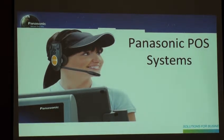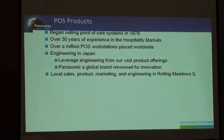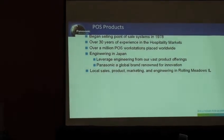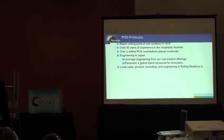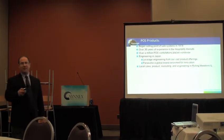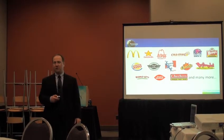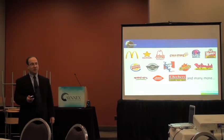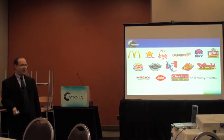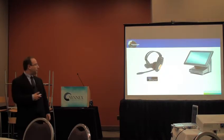Transitioning into POS systems. Panasonic has been in the POS business since 1978. We have over 1 million of them installed. So we're not new to POS, although this may be the first time you're hearing about it from us since we've combined all of our product groups together. And they're engineered in Japan. They're built by Panasonic. We have a long list of very large customers that you're probably familiar with. We sell to a number of different markets, including retail, hospitality, and fast service, which is what you see mostly here. This is our strongest vertical market.